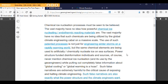Chemical ice nucleation processes must be seen to be believed. The vast majority have no idea how powerful chemical ice nucleating or endothermic reacting materials are. The vast majority have no idea that such chemicals are being utilized by the global climate engineering cabal on a massive scale. The use of such patented processes is not just for engineering winter storms on a rapidly warming world, but the same chemical elements are being used to artificially chemically nucleate ice on sea surfaces.